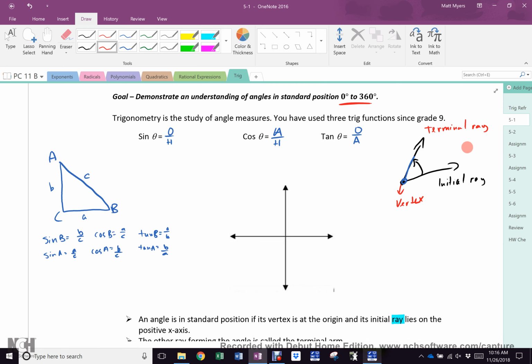So, now that you have been reminded of what all those words mean, please draw me an acute angle that is in standard position. I'm seeing how many of you actually understand that vocabulary. Draw me an acute angle in standard position. If you don't know what acute means, you're not going to be able to draw this, but I'm going to define it in a minute for you. If you don't know how to do this, draw as much as you can to satisfy this first one.